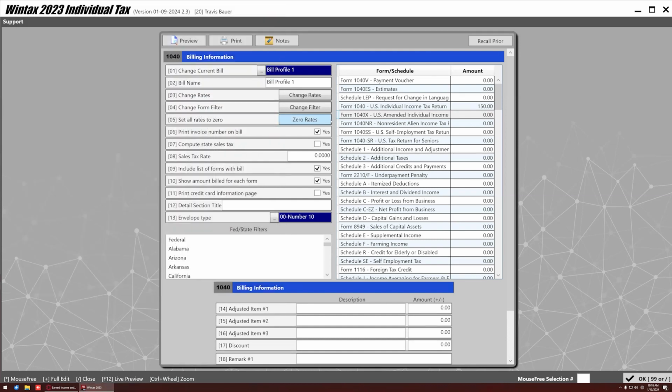If you had a prior year set up, 2022, and you want to bring the billings over, you can go ahead and click recall prior. That will go ahead and bring up your billing from last year. I don't have any billing last year, so it's not going to do anything. Okay, so you can show the amount billed for each of the forms. You can have that selected by default. We have it yes. Print credit card information page, you can put that yes.